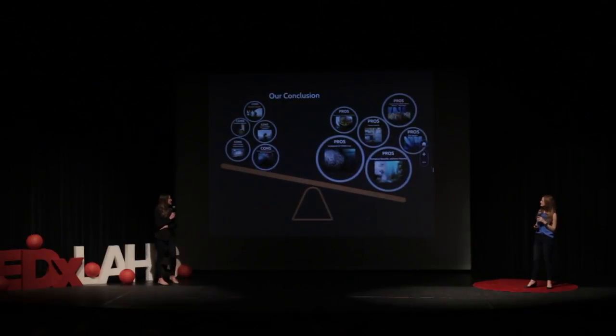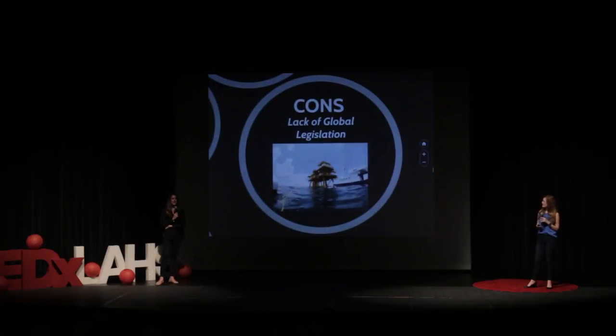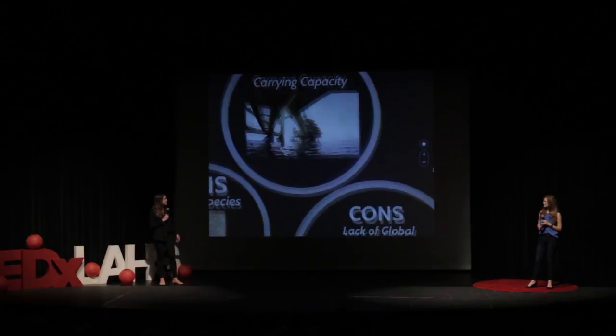The first con that we see is the lack of global legislation. For although most countries have their own artificial reef programs, a rigs-to-reefs program is a different beast entirely. You need to take into consideration every unique culture, the unique ecosystems, and the economies of all the countries.